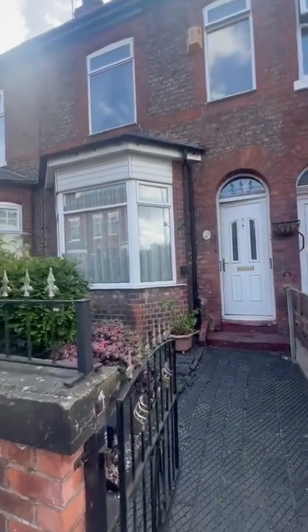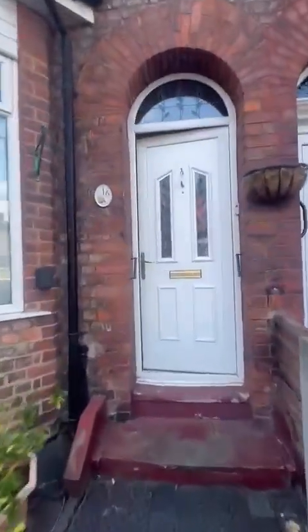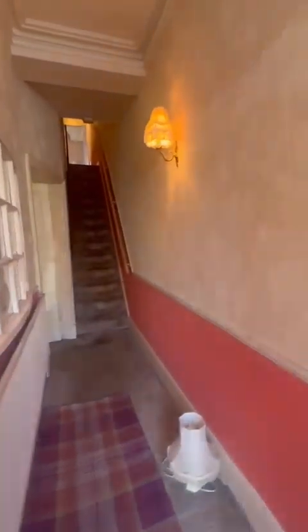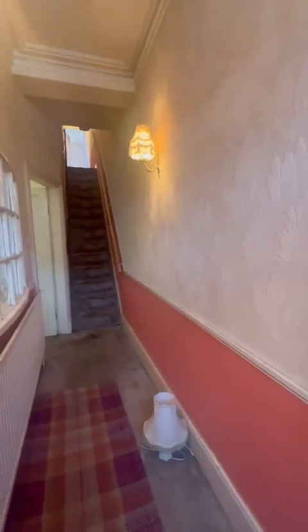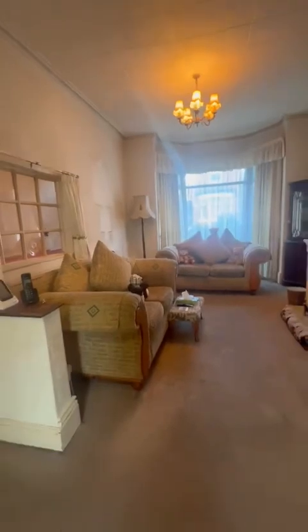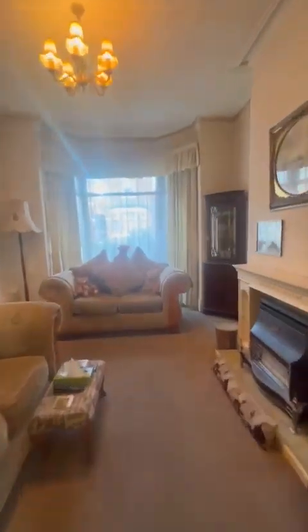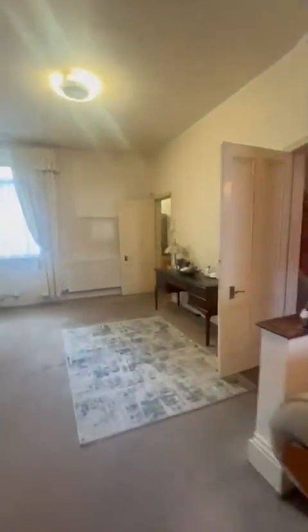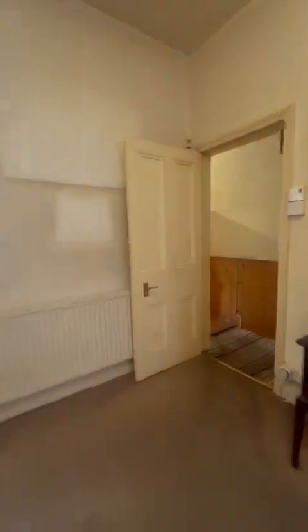Hi everyone, I've got a fantastic opportunity today to show you this lovely 3-bedroom terrace property situated on Alexandra Road in Eccles. Coming through the front of the property, we've got a really nice entrance hallway, which is then bringing us through into our living room. So we've got a through lounge here, fantastic size, lovely spacious lounge with our bay window just to the front there.